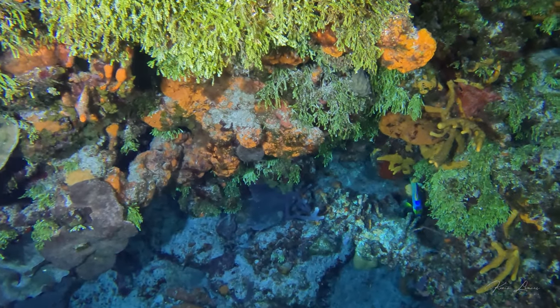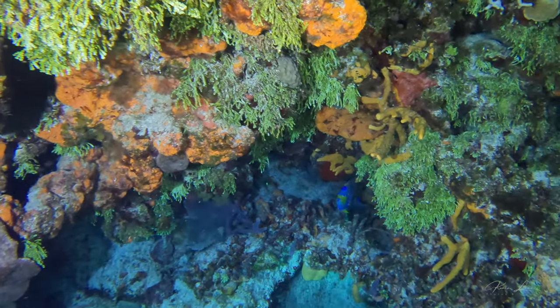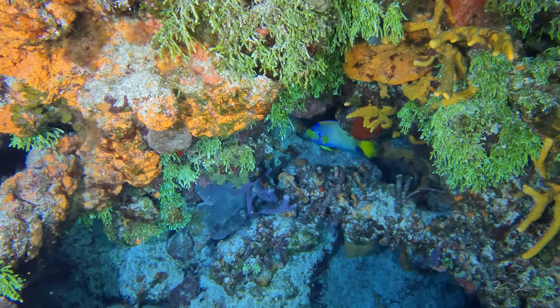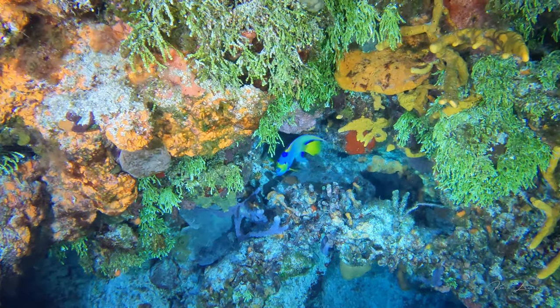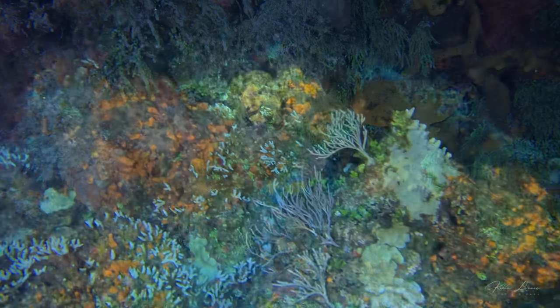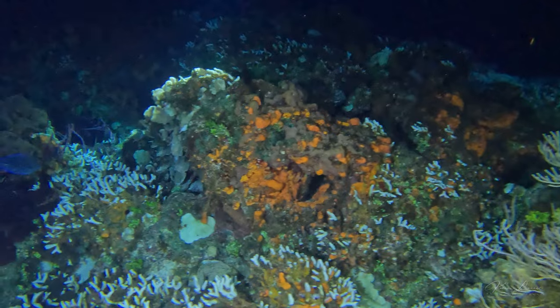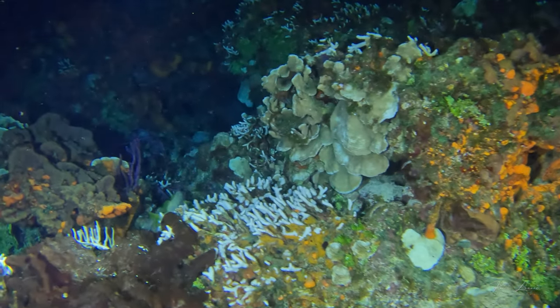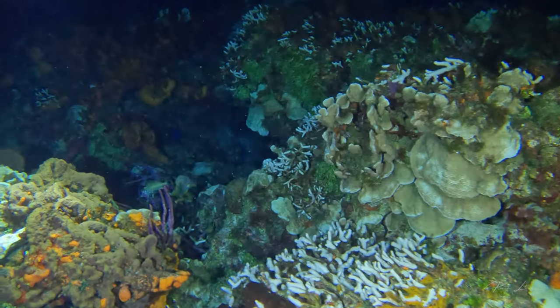Soft corals, sponges, and other marine flora become more pronounced, showcasing their intricate details and vibrant shades that often remain hidden during the day. The real spectacle, however, unfolds as the nocturnal residents of the reef emerge from their shelters.